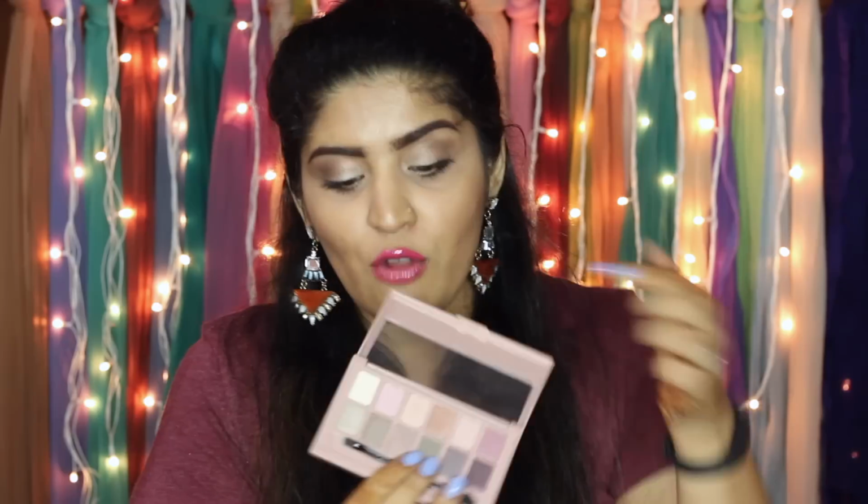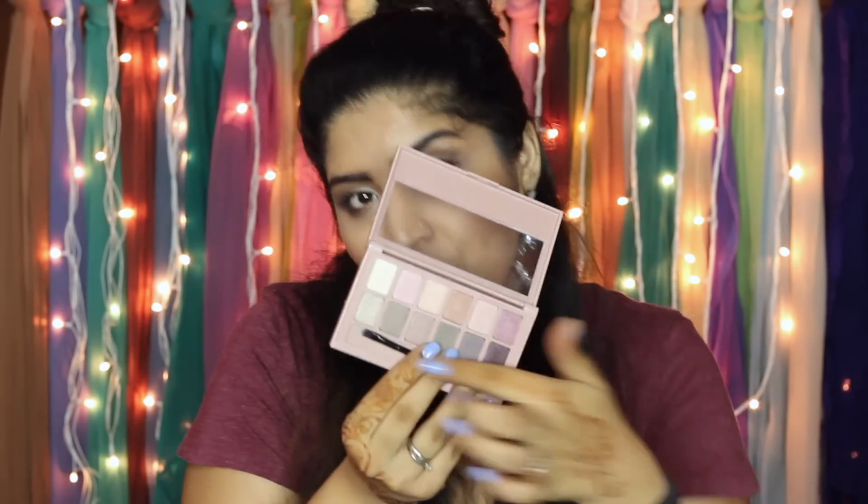I'm gonna show you all of the shades swatched on my hand, single swipe, no cheating there, and just talk you through the color selection and range and everything. So I'm gonna start off with the first row and then I'm gonna move on to the second row.